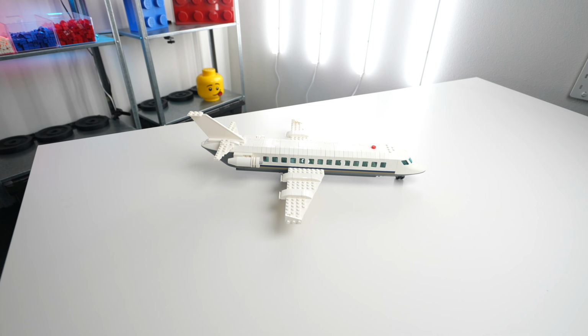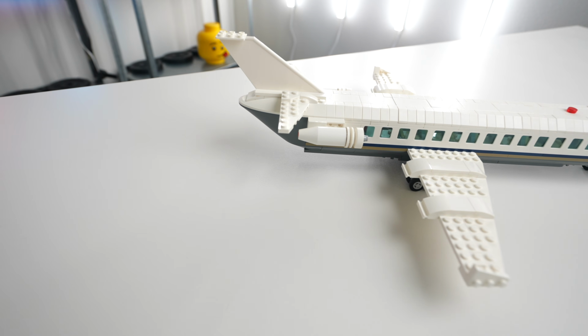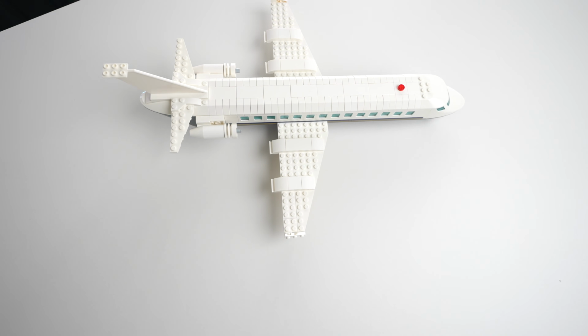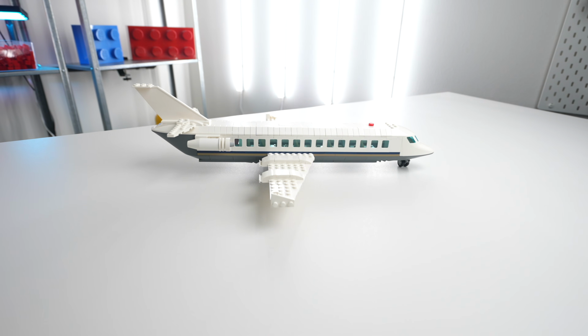So we came out with a customization of the set, which was our first attempt at a new plane design, and it was essentially an extended version of the Lego private plane with a revamped interior. And again, all credit goes to Big Planes for the seat designs, but we also added a bathroom and some other features throughout the cabin. We liked the change, but it still wasn't quite doing it for us.